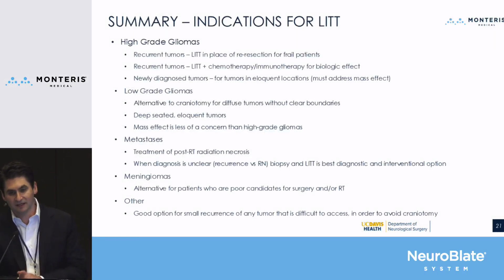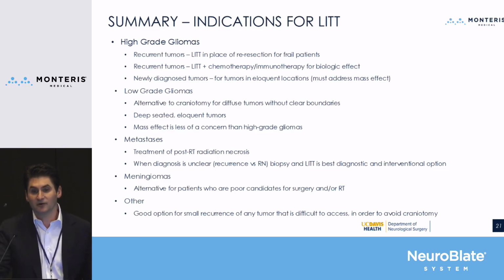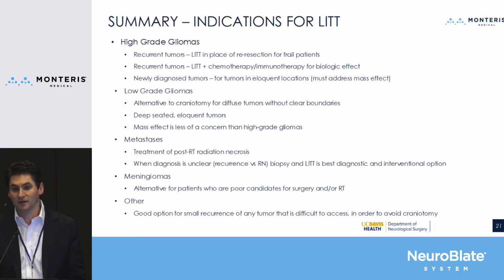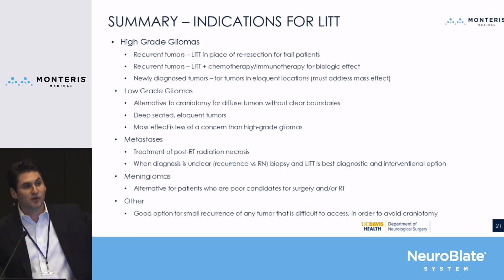So basically, in summary, I think that there are lots of applications for LITT: high-grade gliomas, low-grade gliomas, METs, and a mixture of other tumors. The main things that help me decide when I want to ablate a patient is, I think about the frailty of the patient and what the consequence to them would be to undergo surgery and the potential deficits there. And so I think of LITT as actually for both ends of the spectrum.